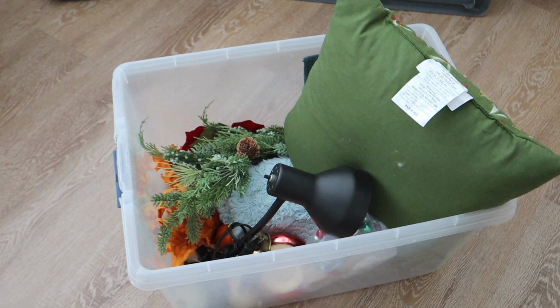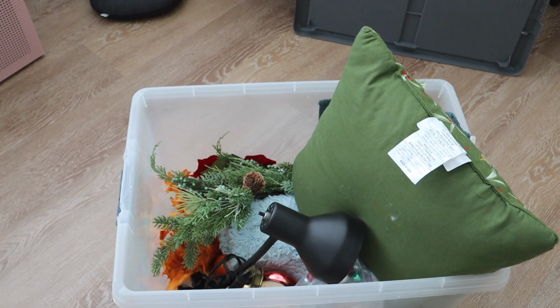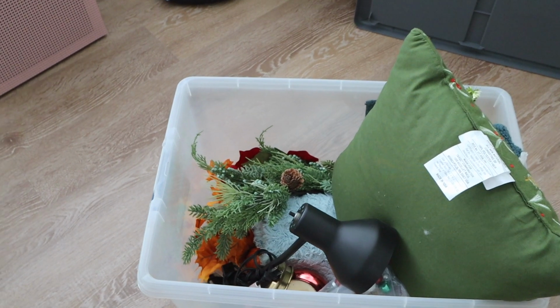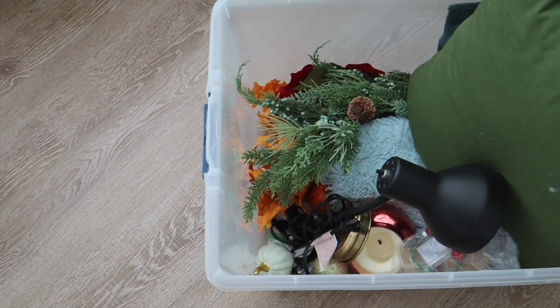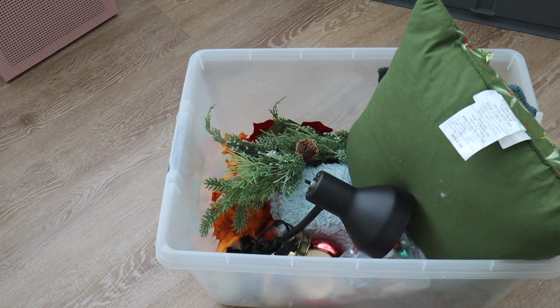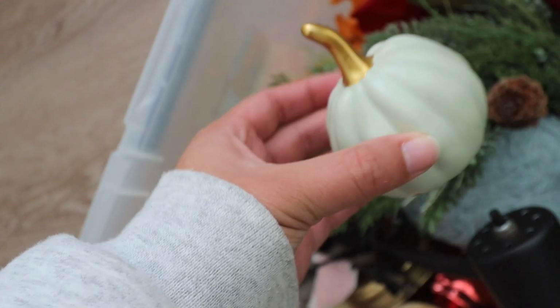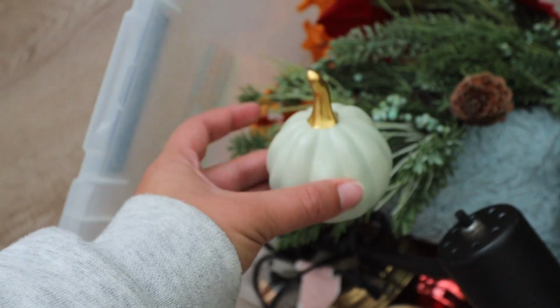We grabbed the holiday decor bin from the top of my closet. It's looking a little sad. Like, it's mostly Christmas. It has a few fall things, but I gotta admit, guys, I'm buying some new fall decor this year because this is sad. But I do love these little pumpkins I got from Target like 4 years ago.